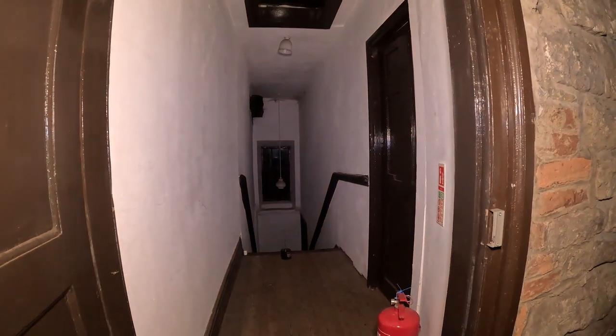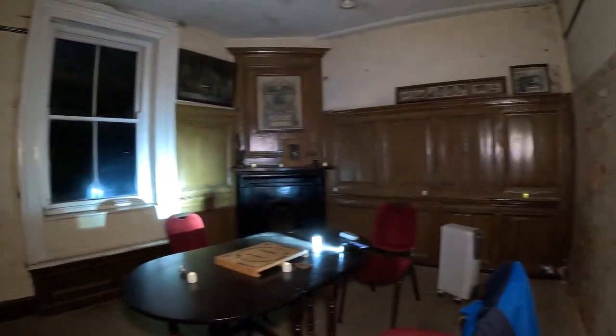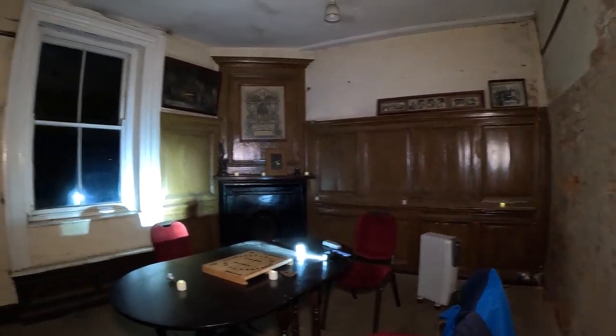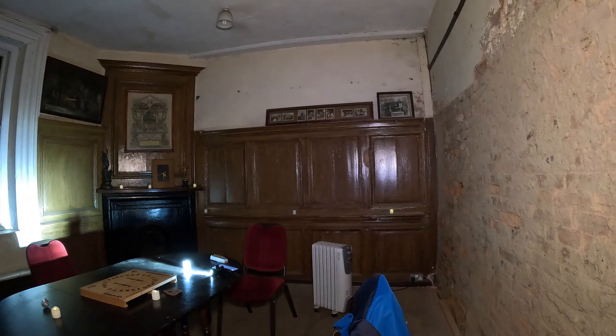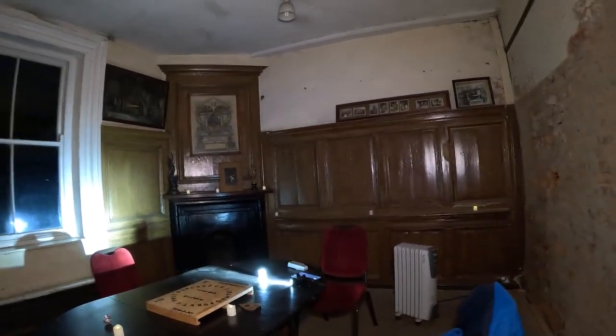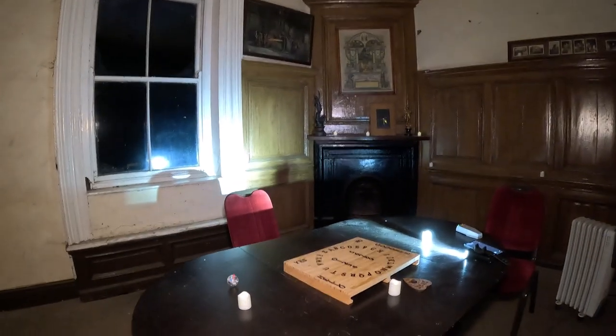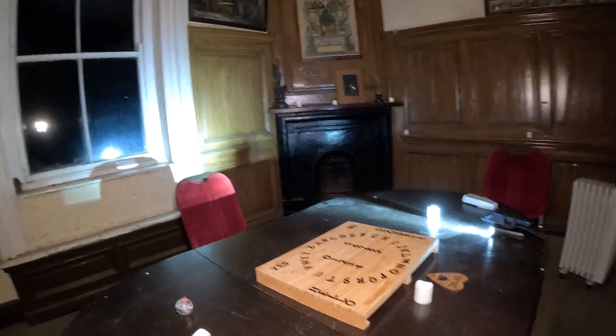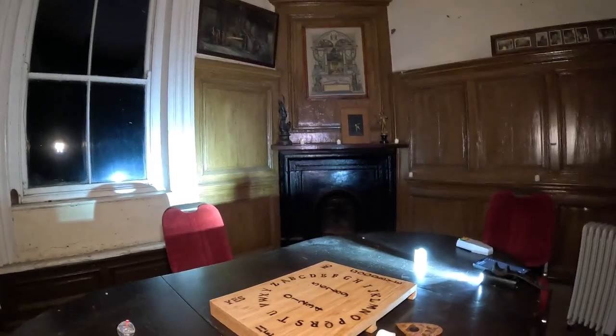Look at the staircase there. So that's the staircase, and it brings you into this room up here. So it looks like we picked nothing up in here, so I'm going to move on to another place. There is going to be a Ouija board session in here later, which I'm not getting involved with, but sure, that will be interesting. So see you in a bit.